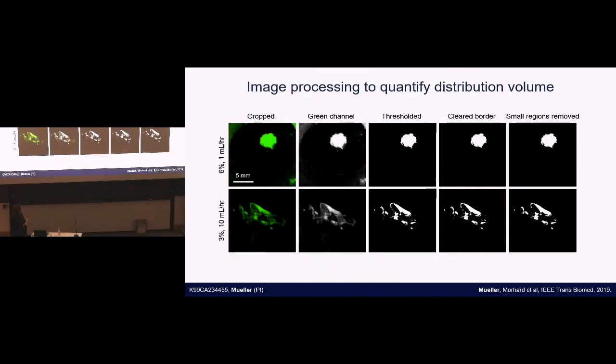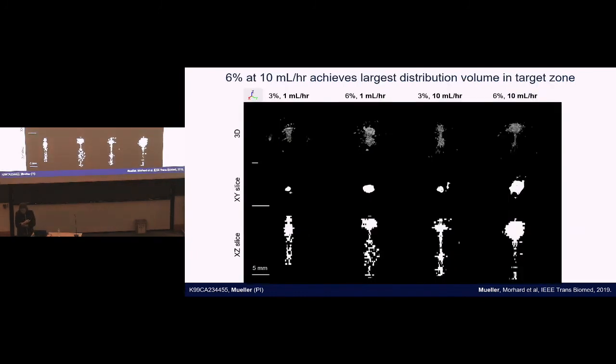And then I developed an image processing algorithm to quantify distribution, where essentially the fluorescein information is isolated in the green channel, thresholded, and then the border and small regions are removed to remove noise. So here are representative protocols. I reconstructed the 3D volumes, which you can see here, and then took a representative slice through the center of the XY plane and XZ plane. What I want to point out is that you get the largest distribution volume for 6% injected at 10 milliliters per hour.